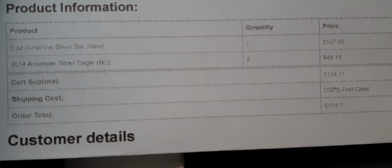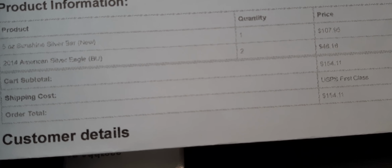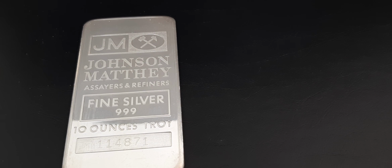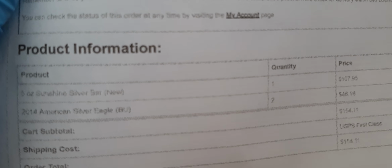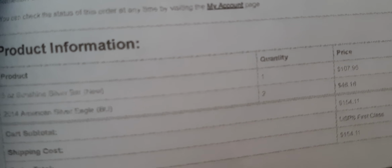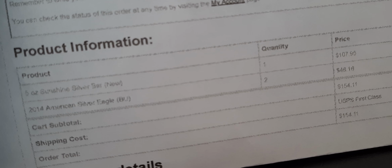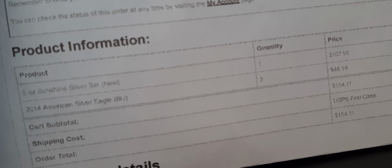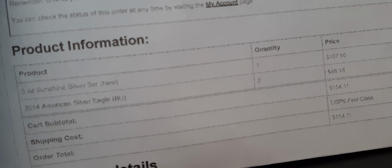So see, I got a 5 ounce Sunshine bar for 107, and spot price was I think around 19 and change. Actually, it was $20 and change for spot price. So if you look at it, just about $7 premium, so about a dollar over spot per ounce for that 5 ounce. Now, this is a Sunshine Silver bar.